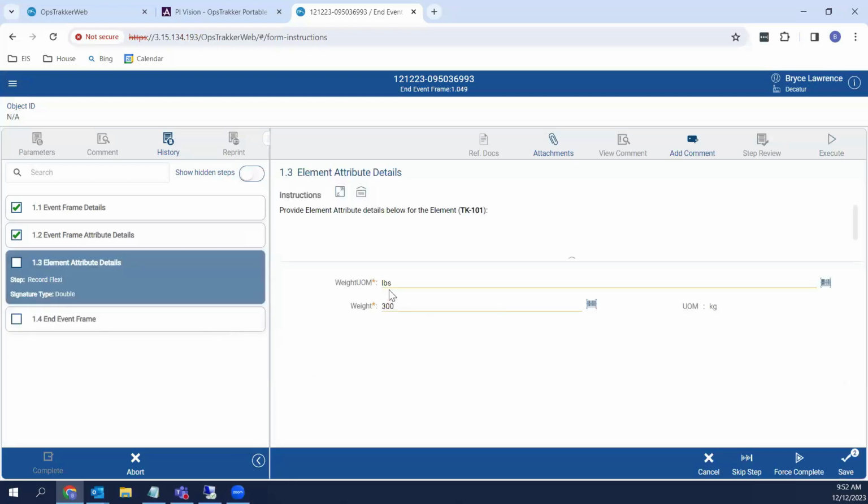Now in the element, this is where I was talking about, so it's going to have the weight. It's also going to allow me, in this case, I just said, well, since it's portable, I don't know necessarily what the scale is going to be.